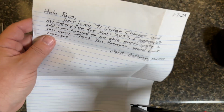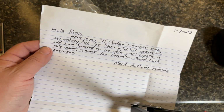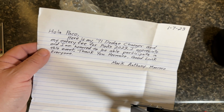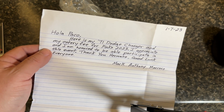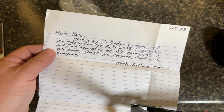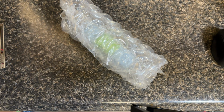Hola, Paco. That's hello, Paco. Here is my 1971 Charger and my entry fee for Pink's 2023. I appreciate and I am honored to be part of participating in this event. Thank you, hermano, which is my brother. Good luck, everyone. Mark Anthony Marrero.